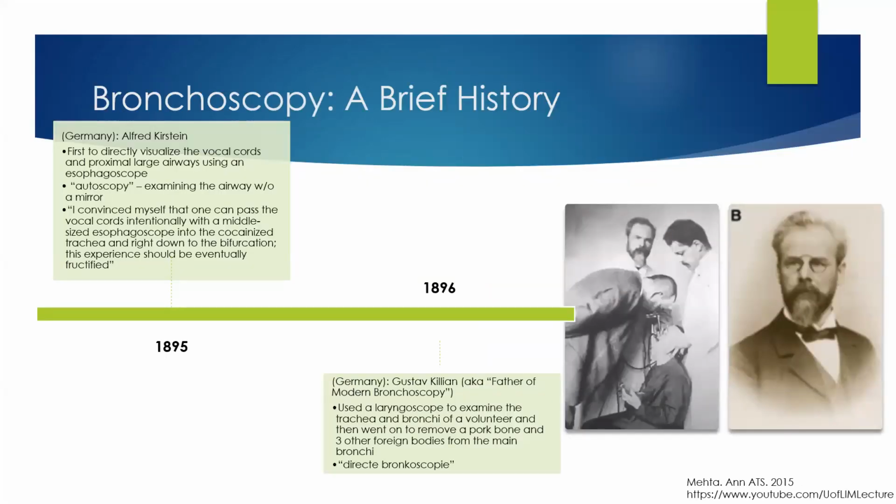So briefly, just to take you through the short history of bronchoscopy. It really all started in the late 1800s. Alfred Kirstein in Germany was the first one to directly visualize the vocal cords in the proximal large airways using an esophagoscope. And then a year later, Gustav Killian, also in Germany, who got the title of the father of modern bronchoscopy, used a laryngoscope to examine the trachea and bronchi of a volunteer, and then later went on to remove a pork bone and 3 other foreign bodies from the main bronchi.